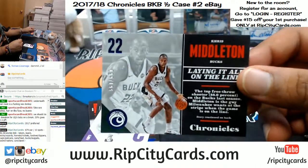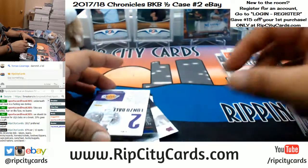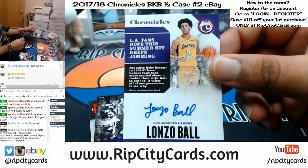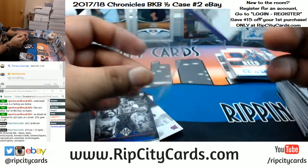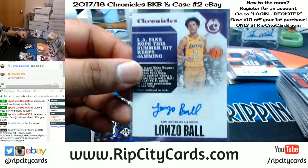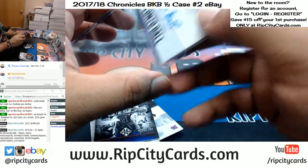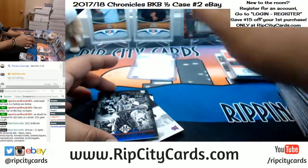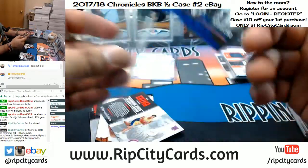To $199, Khris Middleton of the Bucks. For the Lakers, here you go. Lonzo Ball. Ballin'. Autograph. Number 10 out of 25. That is nice. Definitely worthy of the instant top load. I know what you're saying: well, what about all the other autographs? They will get top loaded. Don't worry. That's what we have sorters for. That's what we pay them for.